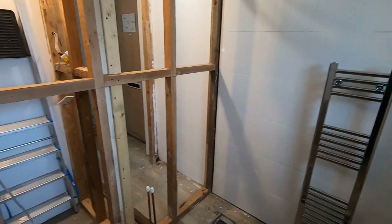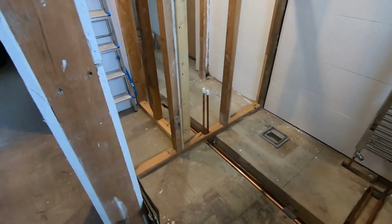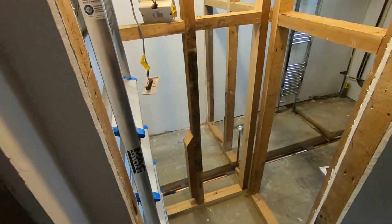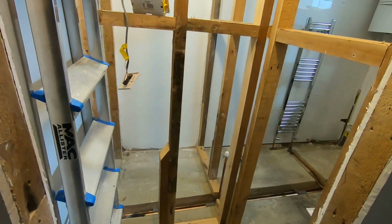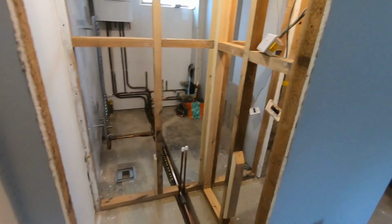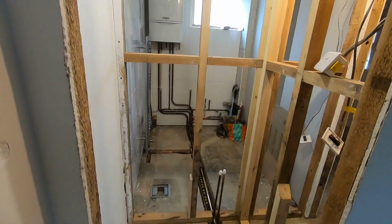I didn't bother filming any of this, but that stud wall is in now, which I'm really pleased about. So now we have a bathroom here, and next door we have a little wardrobe here, which is just enough size for one person, my glamorous assistant. And that wardrobe would never fit her clothes. And what I call cupboard under the stairs, broom cupboard, cloakroom, whatever you want to call it. So it'll have a few shelves, somewhere to hang your coats when you come in.